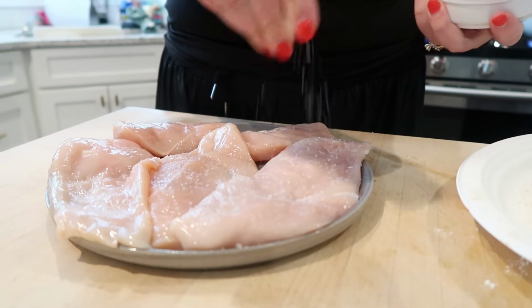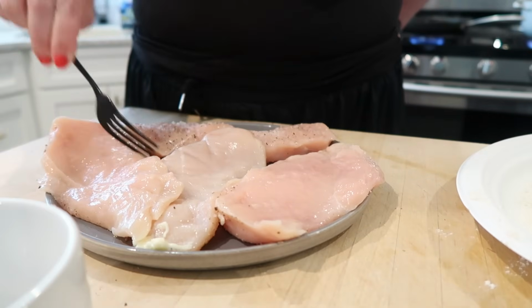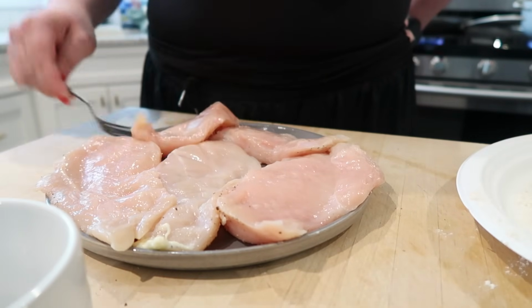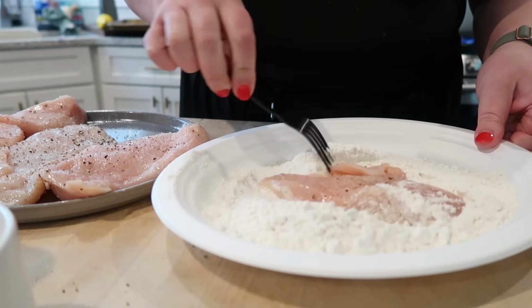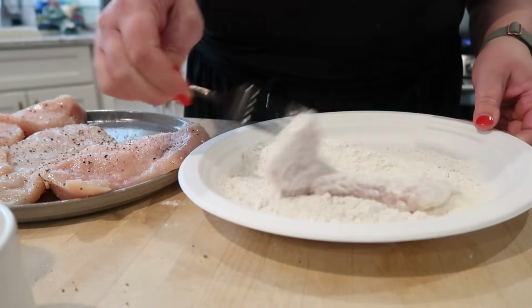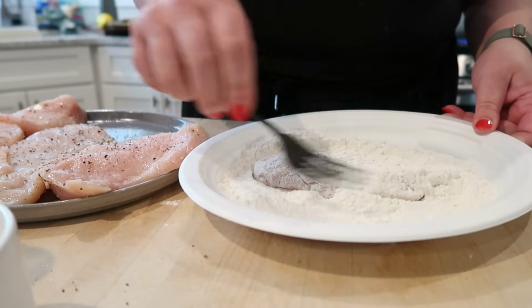So I went ahead and prepped that chicken for both recipes that I was going to use it for this week. Specifically for the chicken piccata, I just cut the chicken into thinner cutlets, season those on both sides with salt and pepper, and then I'm just dredging those in some flour.